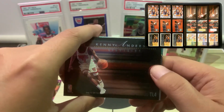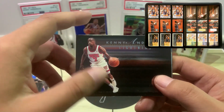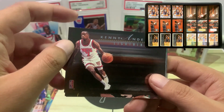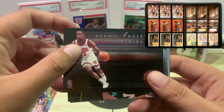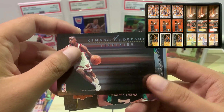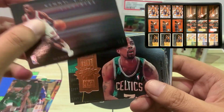There are a lot of other duos in this set. You also have Shawn Kemp and Gary Payton. I think you still had Malone and Stockton also part of that. And maybe, or maybe not, Shaq and Anthony were also part of the Thunder and Lightning series. It's a really good insert series.